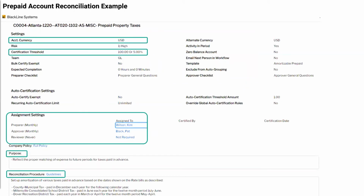So this is the setup options for our prepaid account reconciliation. And I'm just going to go over the important pieces of the screen. The first up here, that's the account currency. And I really just highlighted this to point out that the system handles multi-currency chart of accounts really, really well. The second is the certification threshold. So the system compares my GL balance to my supporting items total amount. And it only allows me to mark that rec as complete if the difference is within this threshold. So for example, this account threshold is set up for $100 or 5%. If my GL balance and supporting items difference is over $100 and 5%, the system is actually going to prevent me from marking it as complete. It has that kind of control in place.